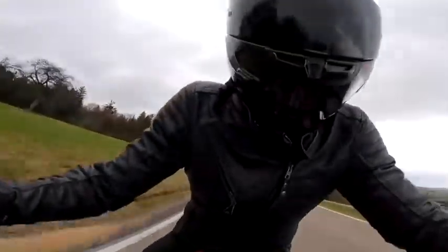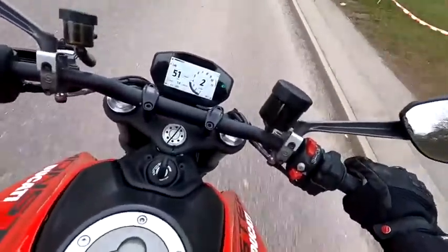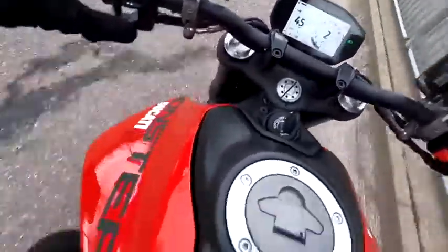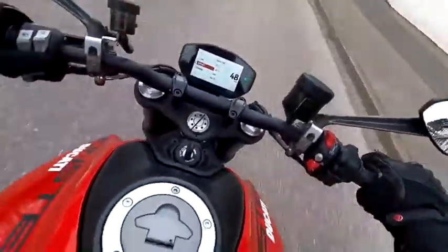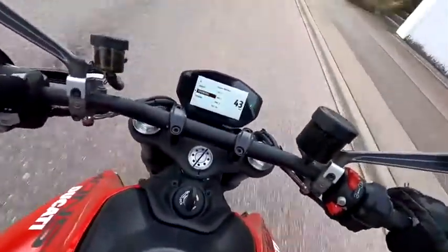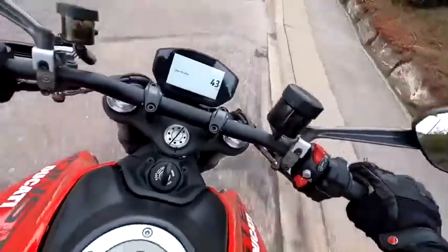So there's two versions: the Monster and the Monster Plus. The Monster Plus actually just has two features more than the normal Monster. It comes with a fly screen here, a little fly screen, and it has a passenger seat cover, but that's about it. And it's available in 3 different colors: in this Ducati red with black rims, in an aviator gray with red rims, and in a dark stealth, which is like a black version with black rims.